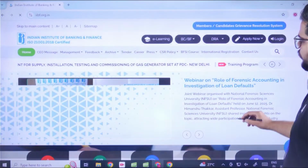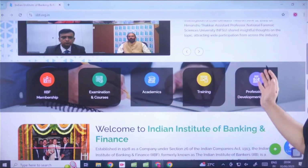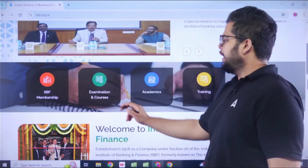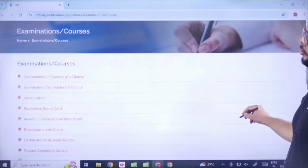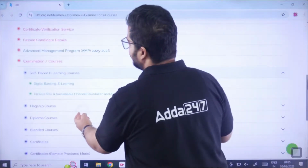Now here you will find n number of information related to membership, examination, courses, academics, training and professional development centers. Our area of interest will be the examination and courses. Here you will find the courses at a glance, provisional scorecard and various types of examinations and courses.